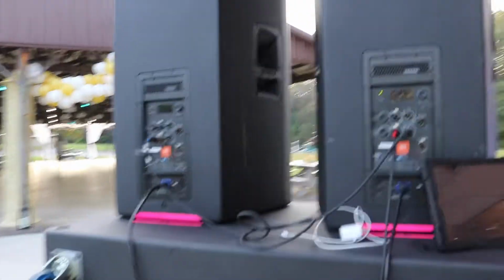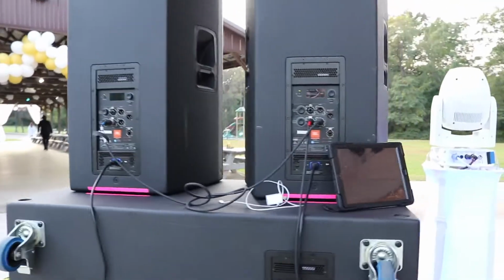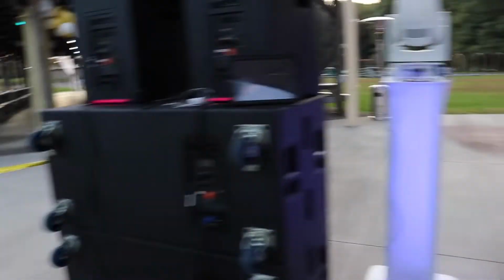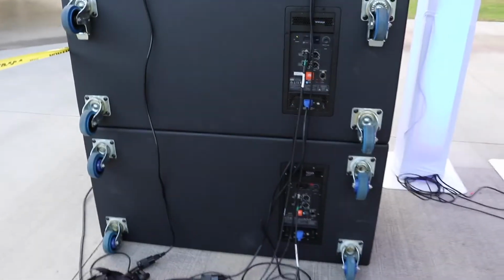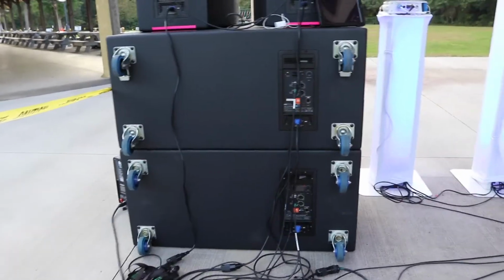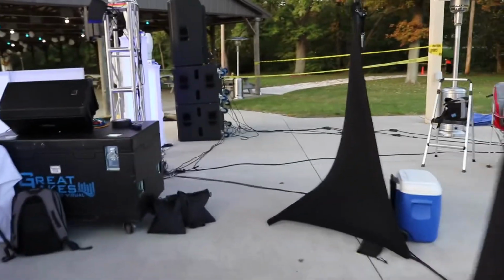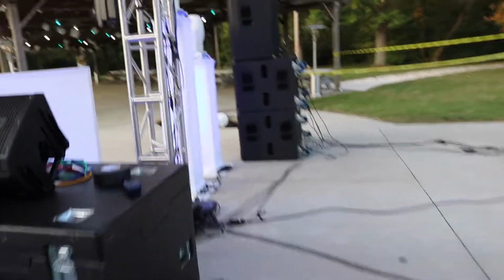So for the speakers, we have two JBL SRX835Ps over here on the left, and then two more on the right. That's a lot of sound. And then for bass, we have the matching JBL SRX828Ps, the dual 18-inch subwoofers. Got two of them stacked up on top of each other on this side, and two stacked up on top of each other on that side.